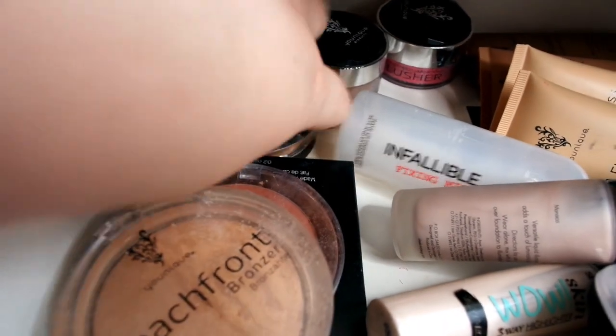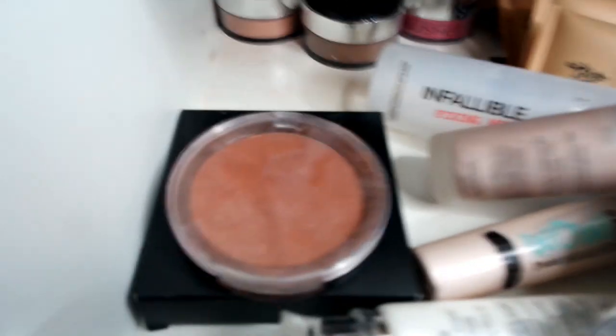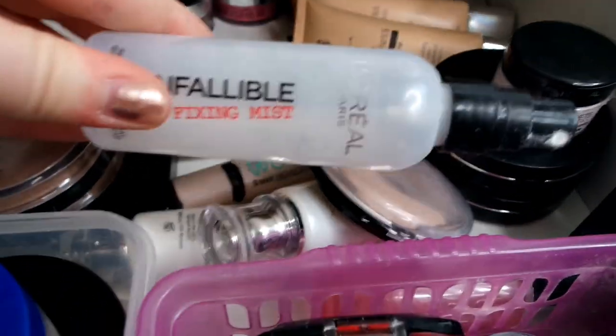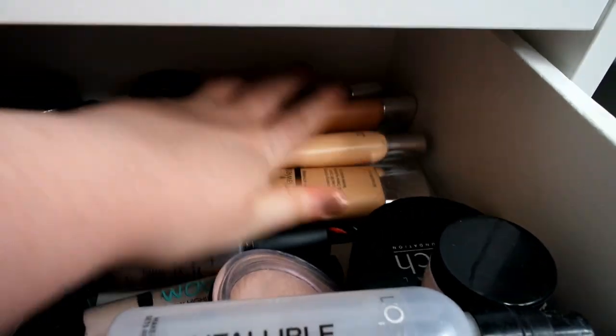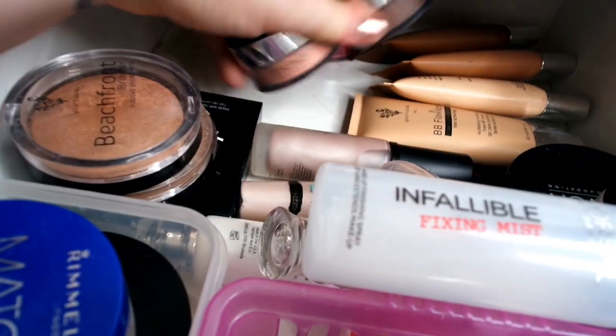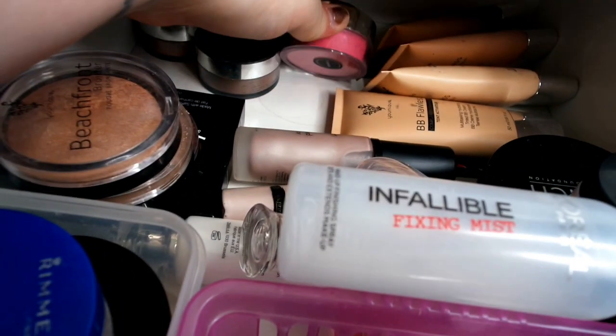Then here I have some bronzers. So different shade bronzers, as you can see. And then this Ready bronzer. And then I have fixing spray, some BB creams in different shades. And these are just mineral concealers and a mineral blusher.